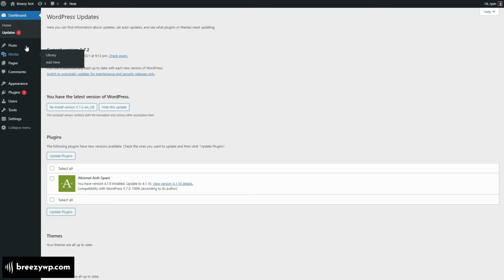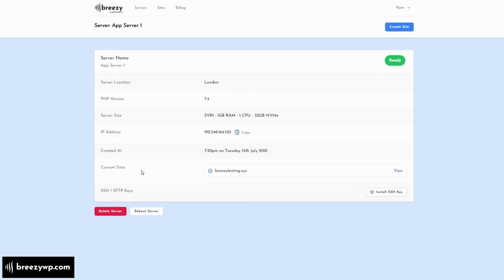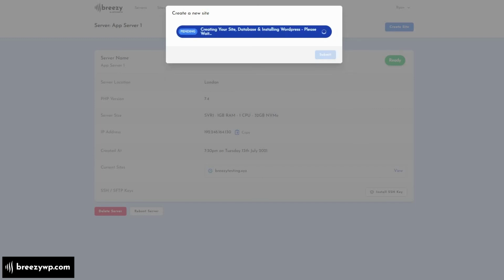And just to prove to you that you can create as many WordPress websites as you want, we'll go back to the server current site. So the create site button is now at the top right hand side here. So obviously our domain name is XYZ. Again, remove that to .breezytesting.xyz. So this will create another website for us.